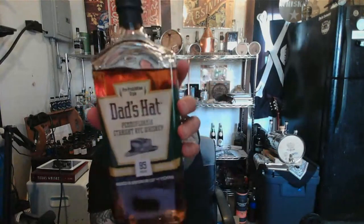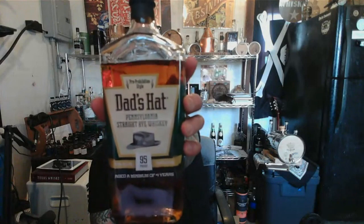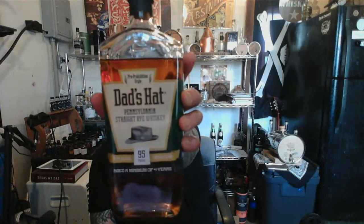Today we are dipping in, and you've seen this in another video already, but now we're doing the actual review of the whiskey. I can't ever get it right. Dad's Hat Pennsylvania Straight Rye Whiskey. This is aged 4 years in Pennsylvania, obviously. It is 47.5% alcohol or 95 proof.